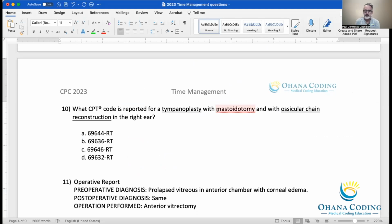It's the one thing I didn't say earlier, but whenever I have ectomy, otomy, ostomy codes, I always take two seconds and double check the suffix to make sure it's correct. Because your question could say mastoidotomy, and you're looking at a code that says mastoidectomy. Looking at it too quick, you may accidentally choose the wrong code. But I do know 69644 is a bad code.